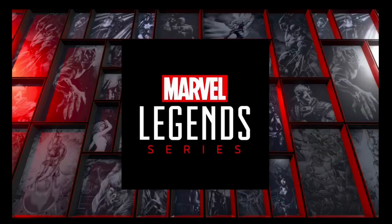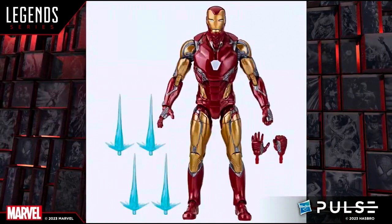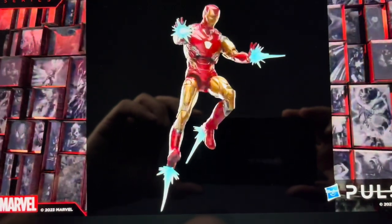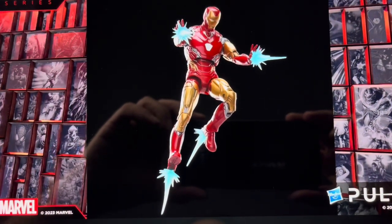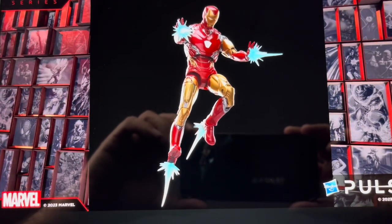Right, there you go. 20 figures shown and revealed today. So, some of my personal favourites in there. Start right at the top. I will pick up this Iron Man Mark 85 because I didn't get it first time round, which I missed out on. I've got the Hot Toys version, which is glorious, but I did miss out on this Marvel Legends, so I will pick that up, and that is exactly meeting what they wanted to do, is put a re-release out there for it. So yes, it is a re-release, but I will be picking that up.